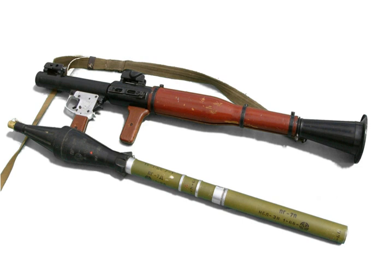An RPG comprises two main parts, the launcher and a rocket equipped with a warhead. The most common types of warheads are high explosive (HE) and high explosive anti-tank (HEAT) rounds. HE rounds can be used against troops or unarmored structures or vehicles. HEAT rounds can be used against armored vehicles. These warheads are affixed to a rocket motor and stabilized in flight with fins.